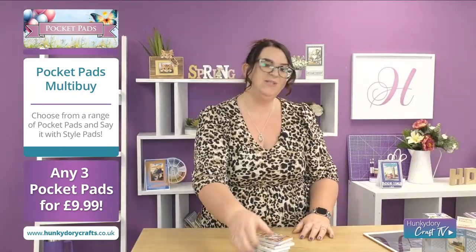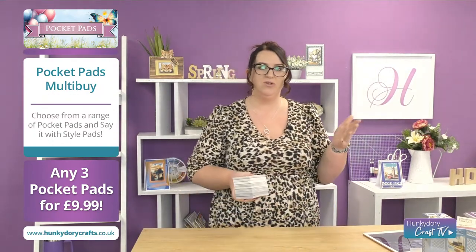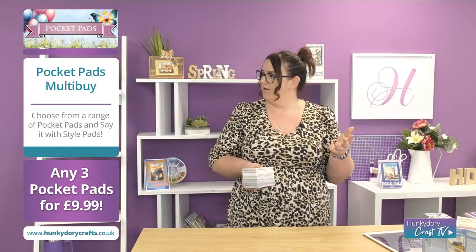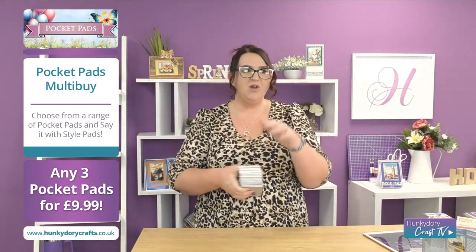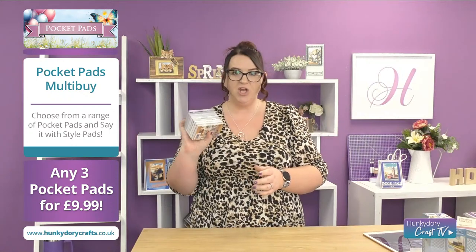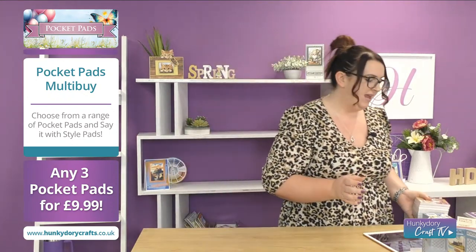So Pocket Pads Multibuy, any three for £9.99. I'm sure we've probably got some of the older bundles as well. Oh, yeah, of course there is. They say it with style. Do you know, we completely forget they all fit under one kind of umbrella. So you can totally mix and match these with the Say It in Style as well. So there's so many options.